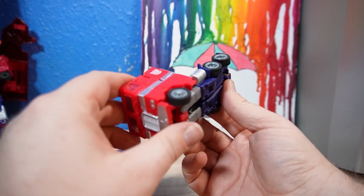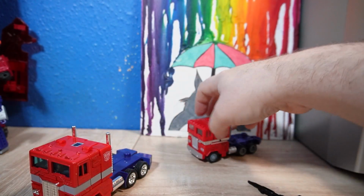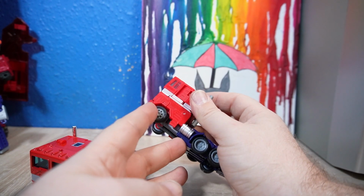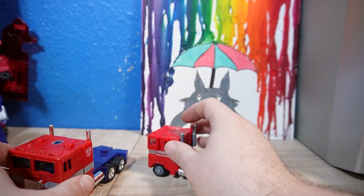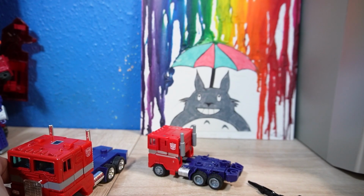What was a surprise was that Legacy Prime has rubber tyres. Do like rubber tyres. Makes the rolling nicer. Front wheels are pinned, but the back ones are not. Doesn't affect how well he rolls though. Naturally, all the wheels are pinned and rubber on Convoy here.